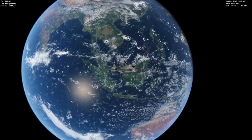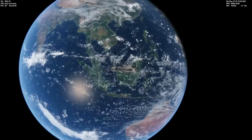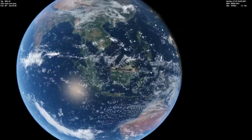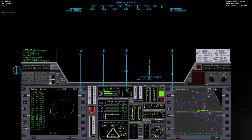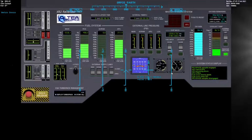I mean, above that spot. If you draw a line from the center of the Earth to where we are in the orbit, dito banda between Borneo and the Philippines. Okay, I think this is a good time to do the test maneuvers. Teka. Test maneuvers. Ano to? Test EVA.